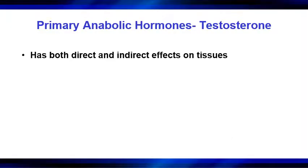Still looking at testosterone, it could have both direct and indirect effects on tissues. One of the things testosterone can do is promote growth hormone release from the pituitary gland, which can also influence protein synthesis. So that's an important effect to note. The increase in testosterone can do that.